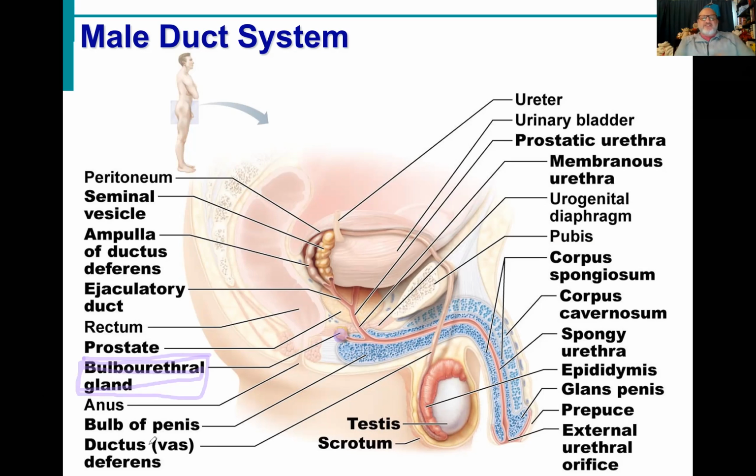I want you to notice something about the bulbourethral gland. It is a paired gland. We'll see that in the other picture in a minute. The body of the gland itself is located in the levator ani muscle. But notice its duct enters into the spongy tissue of the penis, and it actually inserts and releases its secretions into the spongy or penile urethra.